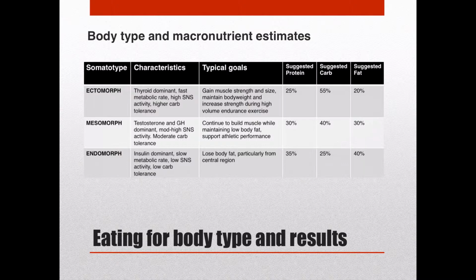This is one of the reasons why, if you look at a lot of people who are trying to lose weight and are doing a low-fat diet, buying all the low-fat products, a lot of the time they're actually not going to be losing the weight they want to, because they really do need to be having a higher fat intake and less carbohydrate, for instance.